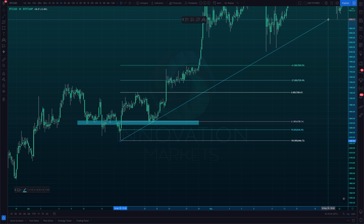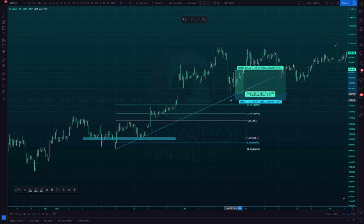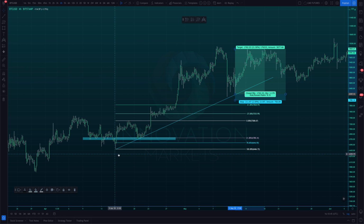Now, if you look at this over here, if we just put that from the first point, from point to point, later on down the line, this then also forms a trend line. Now, imagine if you entered there. Simply from that retest, stop loss could have been below the trend line, below that wick, ridden that wave up, you would have made 8%, 8.5%, simply by abiding by the principles.